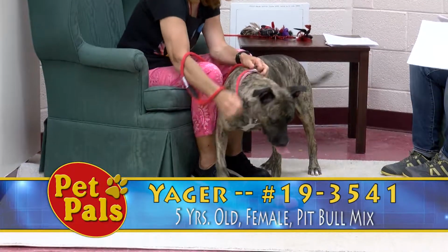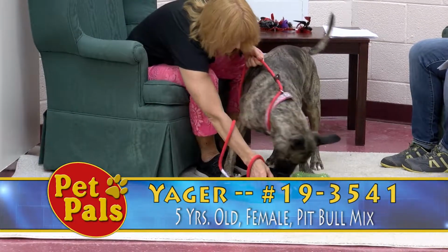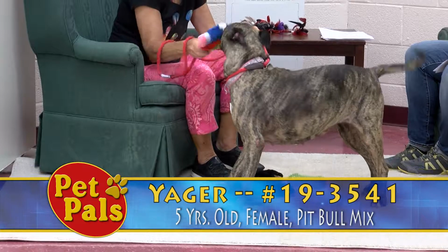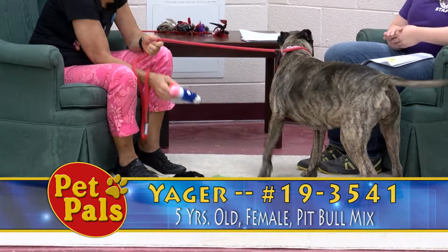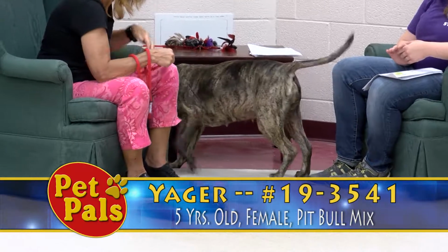So overall, she's just a great dog. But like a lot of terriers, she has a high energy, so you just want to make sure that you're prepared for that. But she should do well in any home.